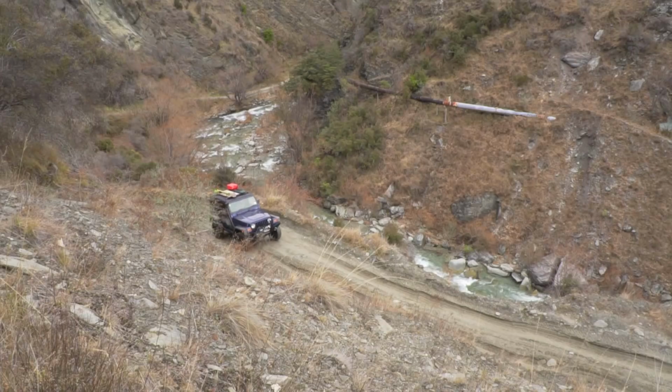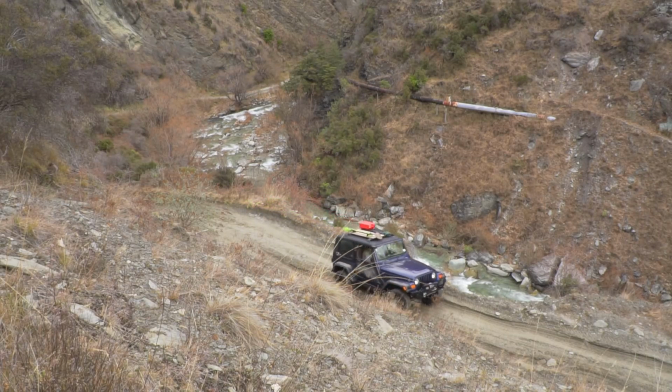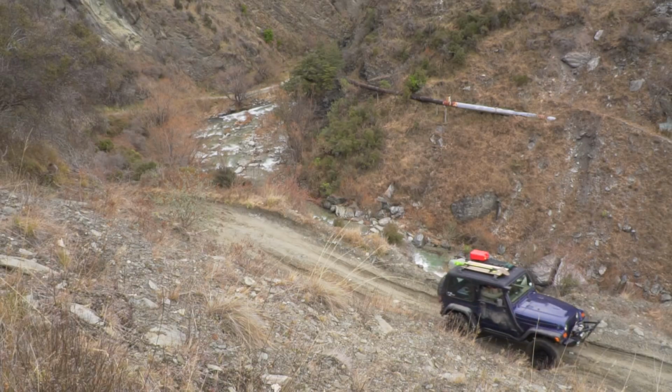Starting to climb up the hill now. If you're afraid of heights, this might not be the track for you. There are some steep drop-offs down there. They're quite cool though. Keep your heart racing. Make you feel alive.